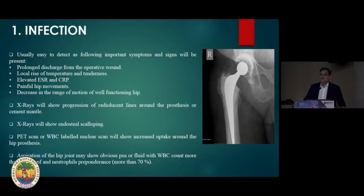The most important thing to do is to take the patient to the operation theater, paint and drape as if we are going to do a primary hip, and aspirate the hip joint and send it to a good laboratory. Now, there are a lot of values being quoted, but I think the general consensus is if you get frank pus, obviously the diagnosis is straightforward. But even if the synovial fluid or the hip fluid shows a WBC count of about 1,600 or 1,800 per high power field, and if there is a neutrophil preponderance, that is more than 90% of the white cells are neutrophils, then most likely you are dealing with an infection.